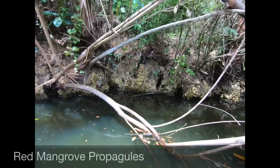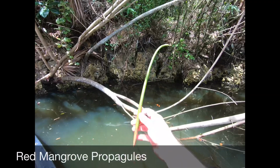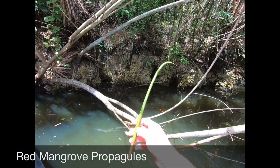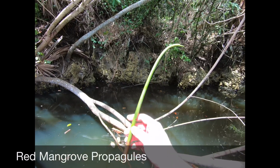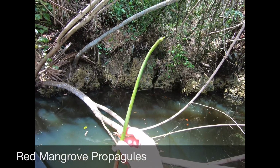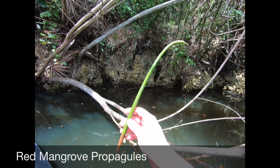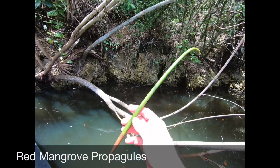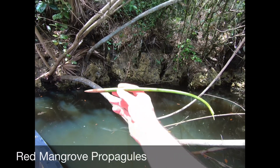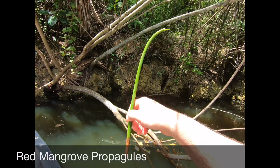While I'm stopped here, the other thing I want to point out is probably on some of the mangrove trees you've seen these things hanging down. And again, we'll talk more about it on our mangrove trip, but these are the red mangrove propagule. And these are pretty much a mangrove seedling that develops fully on the tree, and then it will fall down into the water. And these can float for months at a time. And they'll initially float like this. Eventually, they'll start to float like this.